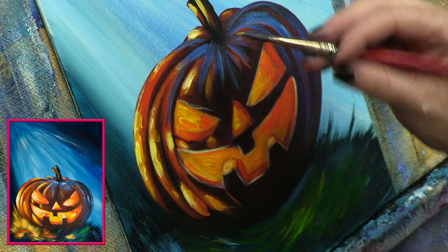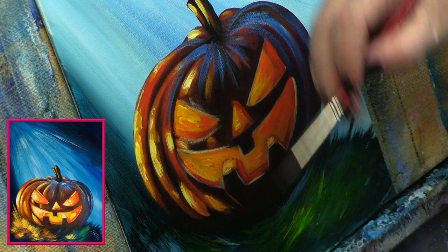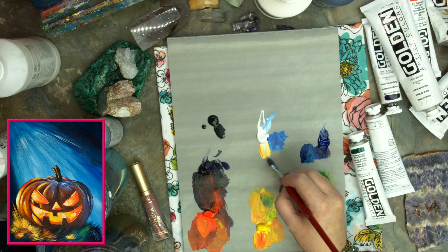Oh, I don't know what's going on with my hand. Not steady. Here's how I'm going to fix that. I got my brush wet, and I'm just going to take it back.